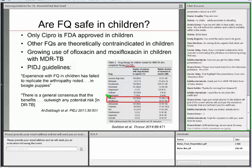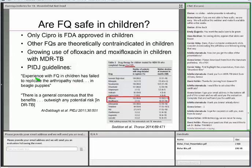Now, this study came from South Africa. So the South Africans treating MDR-TB in children are going straight for the fluoroquinolones. And it's important to recognize that the pediatric infectious disease community has come out in 2011 with actual guidelines saying that the experience with quinolones in children has failed to replicate the arthropathy noted in beagle puppies. There is a general consensus that the benefits of quinolones outweigh any risk in drug-resistant tuberculosis. So I think when needed in children, quinolones should be used without too much worry.